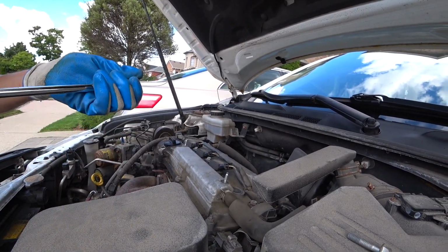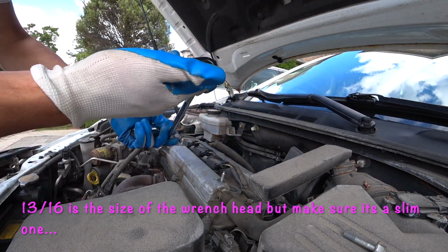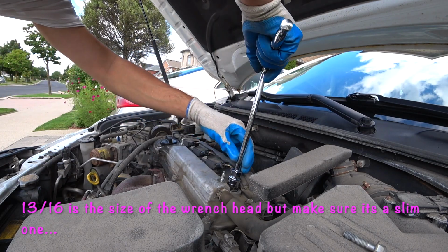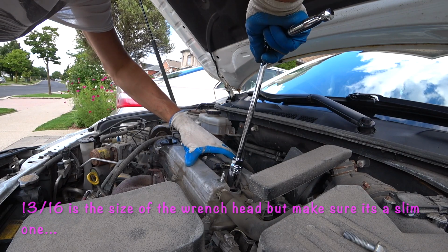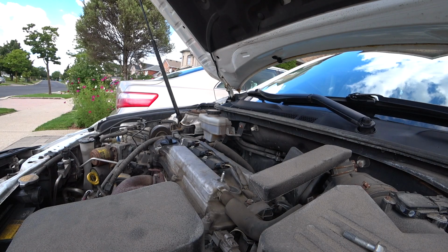Alright guys, for the spark plug we're using a 13/16 socket with a long extension, same wrench, ratchet, whatever you call it. So let's take a look. Oh crap, this one's not going in. I'm going to need to find a more narrow one, so bear with me for a minute.